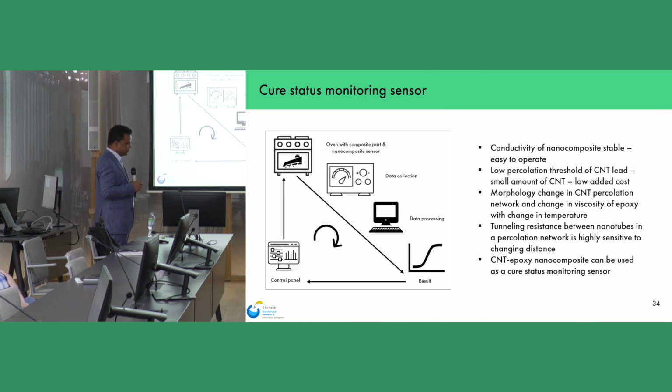In CNT nanocomposites, the conductivity is achieved with a very low percolation threshold of CNTs, so only a small amount of CNTs is needed, so no added cost. Similarly, the CNT percolation network changes with a slight change in the viscosity or temperature of the base material. So this property was used in this study. We'll see the results and discuss this point again. And this change is because of the tunneling resistance change. So from this, we concluded that this CNT epoxy nanocomposite can be used to monitor the curing process.